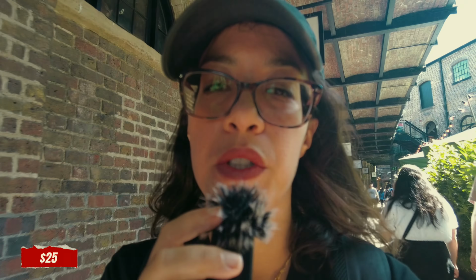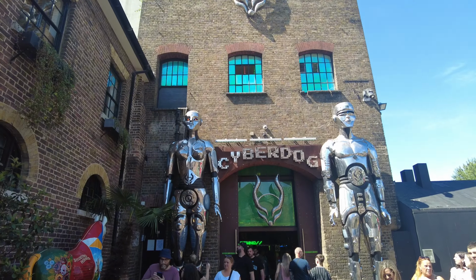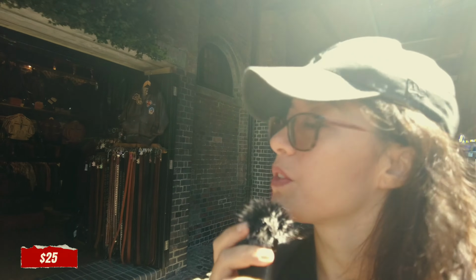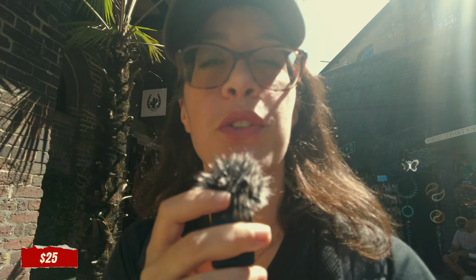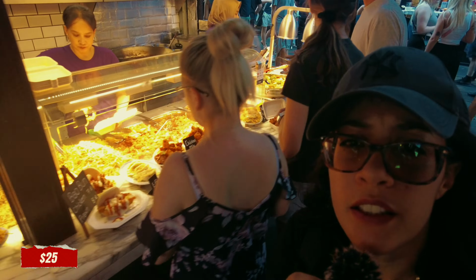Yeah, this market is really cool. You can get all sorts of clothes and funky things. There's vending. There's also a Cyberdog here. It's a famous store. All sorts of leather jackets. Really unique place, Camden Market. Yeah, so all sorts of food here.